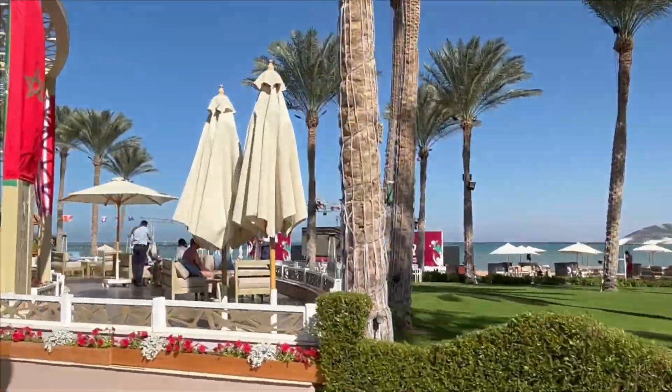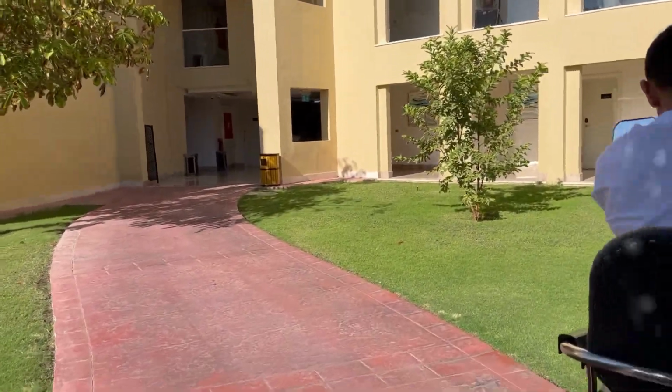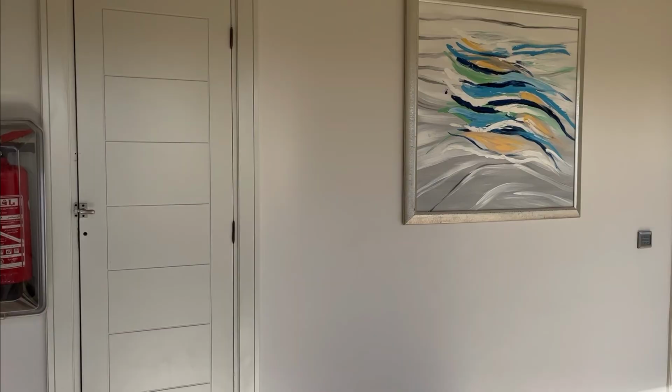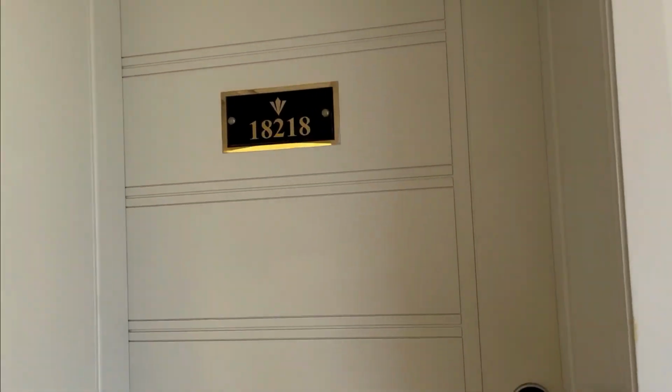After having a complete tour of the property, it was time for us to go into our rooms and have some rest there. We had booked a premium sea view room, so this was on the 2nd floor, with a swimming pool dedicated to our building. So this was the extra benefit which we had, along with the view which I will show you just after completing the room tour.